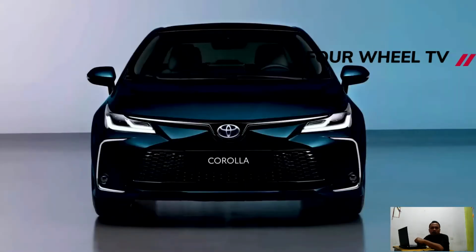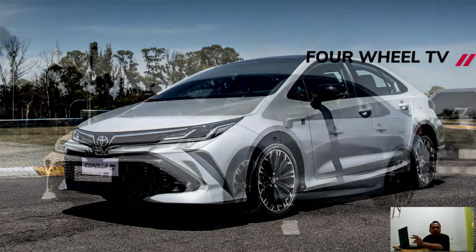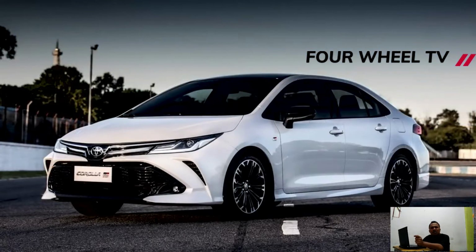One self-charging hybrid powertrain is available in either 1.8 or 2.0-liter form, with the two choices getting more power. The 1.8 now creates 138 bhp while the latter has been tuned to deliver 193 bhp. Both are still mated to a CVT automatic gearbox driving the front wheels. The 1.8-liter model's 0 to 62 miles per hour acceleration time now stands at 9.2 seconds, while the 2.0-liter will finish the same run in 7.5 seconds.